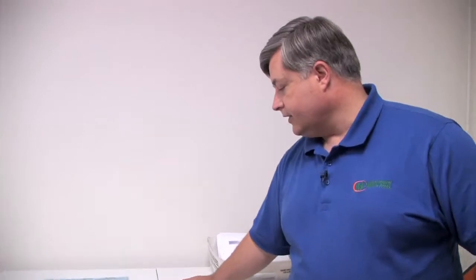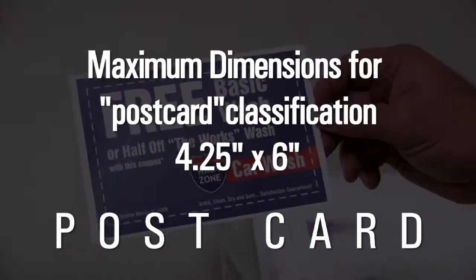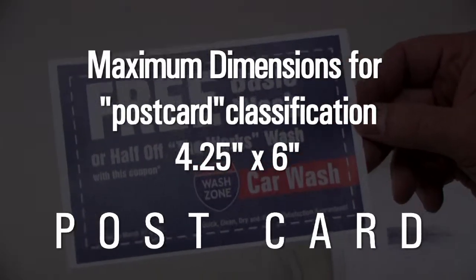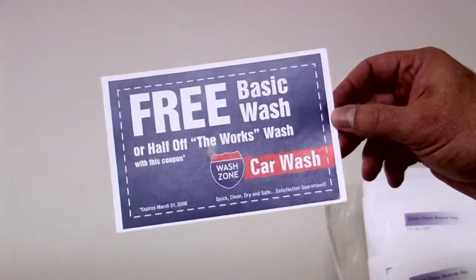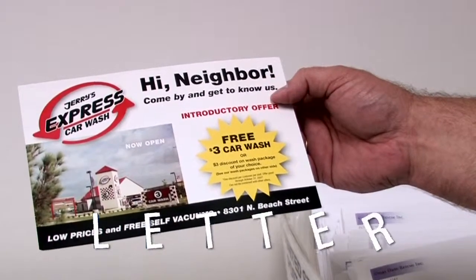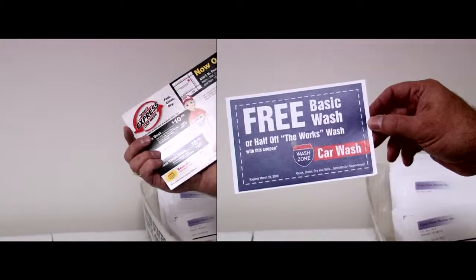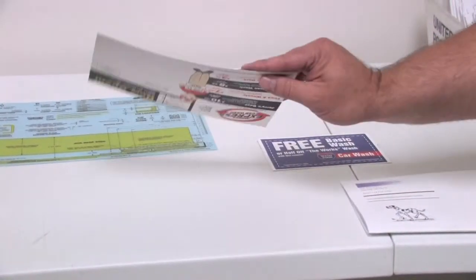Okay. We have a couple samples here of these two postcards. This qualifies for a postcard by the postcard standards of the post office. This particular piece is a little bigger than this one, as you can see. This is rated as a postcard by the post office. This, though it's really a postcard, they consider it to be a letter. So there's a little higher rate for this. So the trade-off, obviously, is this one's a little smaller, but this one's got more real estate to it.